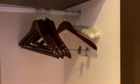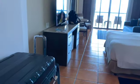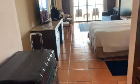And then we've got another large closet here. Again, more hangers and an iron and ironing board. And then on the desk there, you can see there's more cupboard space for your things.